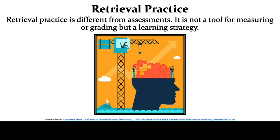Retrieval practice is different from assessments. Despite its appearance, it's not a tool for measuring or grading, it's strictly a learning strategy. If you're going to be assessed on basic recall of facts, then practice to retrieve those facts. Conversely, if your test is going to require higher order thinking, then make sure you use higher order questions during retrieval practice. There are a variety of ways to use retrieval practice, and if you'd like more information on it, please see the recommended sources slide at the end of this video.